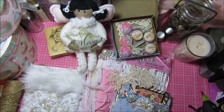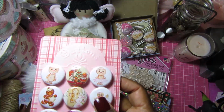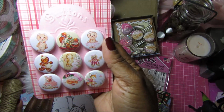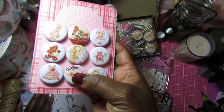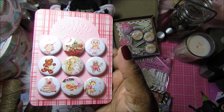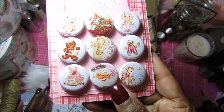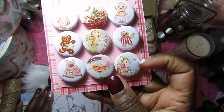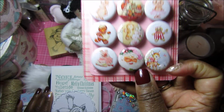And I did see this too. I think I saw a video on these. So these are some button cards that she had in her stash, and she loaded them up with buttons from Bona. So if you're looking for flare buttons, I will also put a link to Bona's Instagram where you can order flare buttons. But look how adorable these are. All Christmas and gingerbread, Santa, a reindeer. Very, very cute.